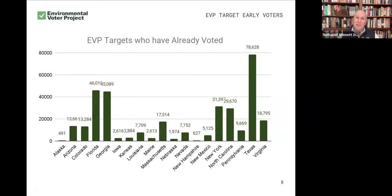Also, different states have different laws about early voting. Early voting is a hell of a lot easier in a place like Nevada, where every active voter gets mailed a ballot and it's really easy to vote early in person, than it is in Pennsylvania, where in many counties there is only one place per county where you can go and vote early in person. So don't read too much in the differences between states here, but the raw numbers I think are pretty darn impressive.